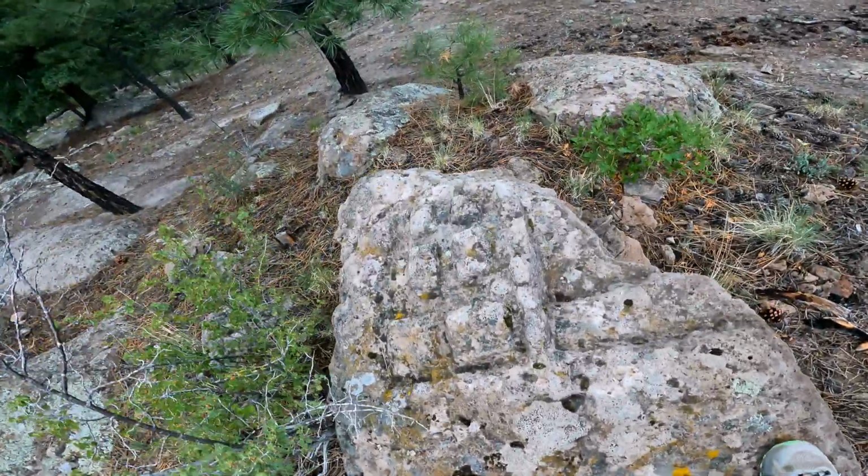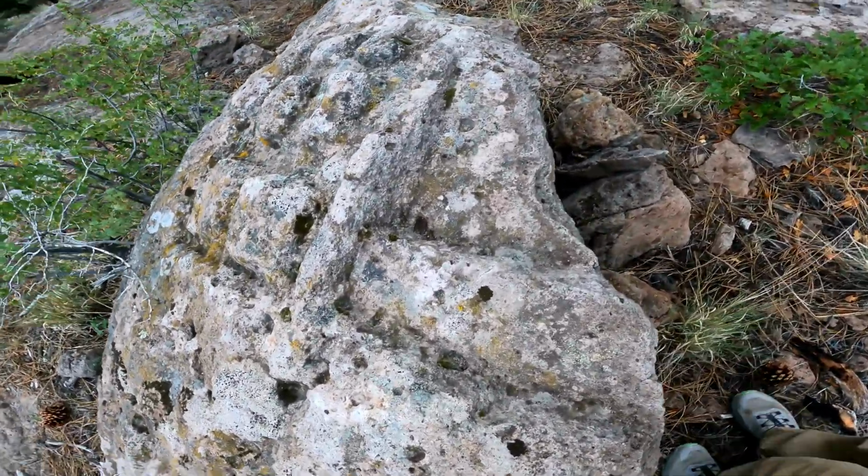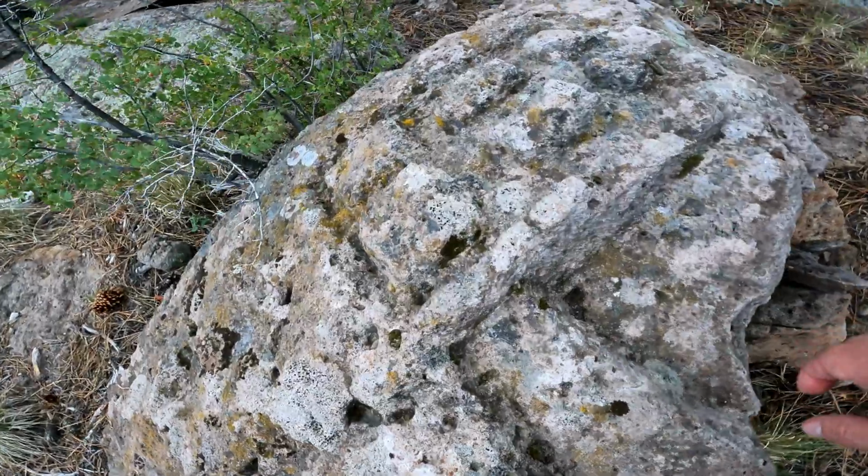Man, I don't even know if I saw this one already. Did I see this one yet? This whole area is just a crazy number of them.